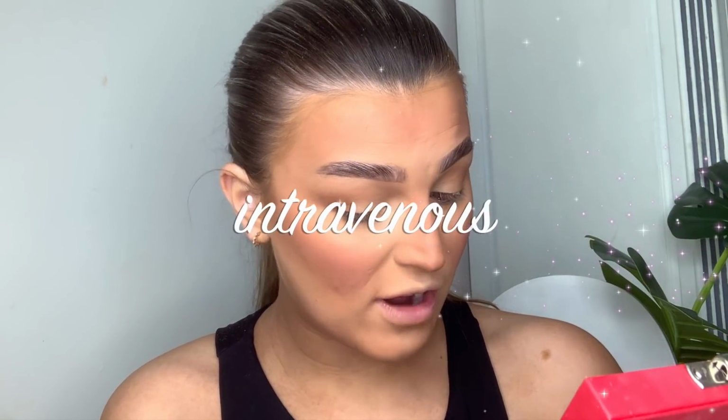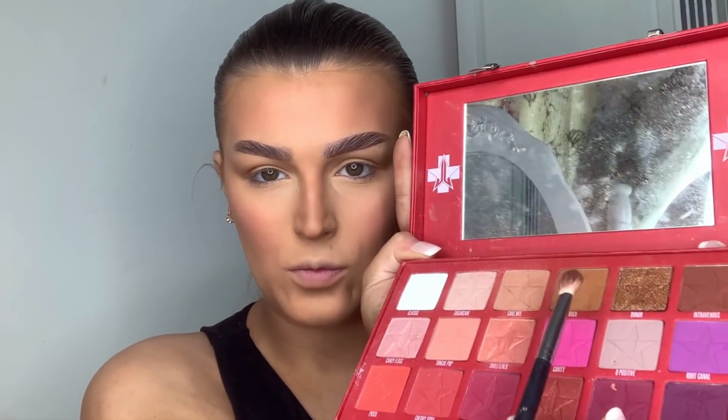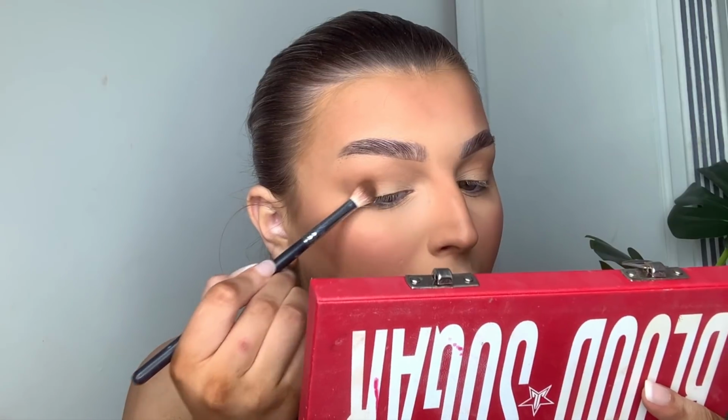Okay, cool. Next, again, Jeffree Star palette. Sorry, don't know if this is controversial or not, but I'm gonna take, I don't know how to say that word, Intravenous and Ouch, which are this sort of warm chocolate shade here and this dark chocolate shade here. I'm going to start off with Ouch on this brush, which is an M433. Wow, I'm such a professional. And I'm going to press that back into the outer V.